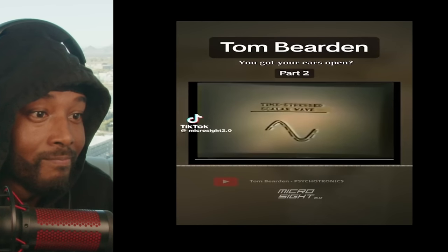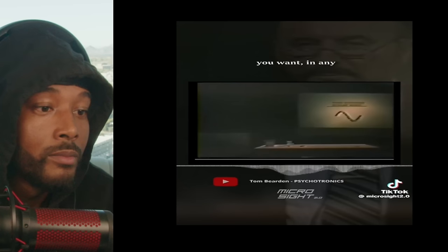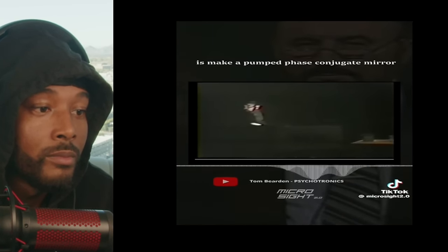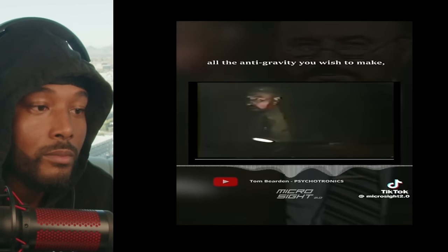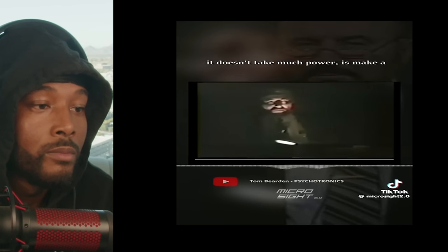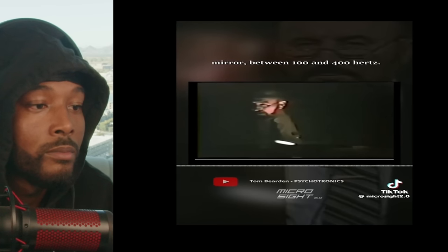You got your ears open? You listening? All you have to do for anti-gravity, all you want, in any university laboratory in this country, is make a pumped phase conjugate mirror at 100 to 400 hertz. Let me say that again, and I'm not going to answer any questions on it. All you have to do, if you want to make all the anti-gravity you wish to make, and any university laboratory in this country can do it, it's simple, doesn't take much power, is make a pumped phase conjugate mirror between 100 and 400 hertz.